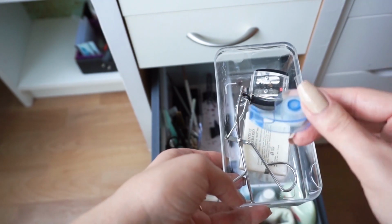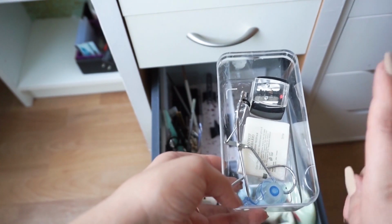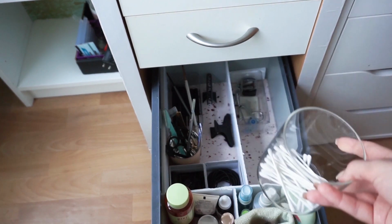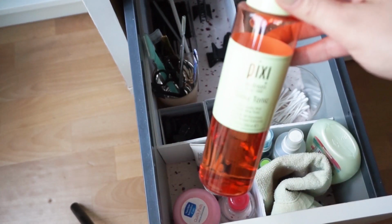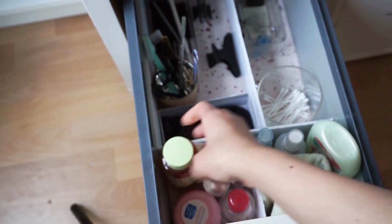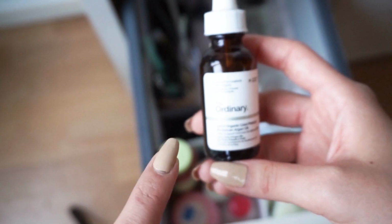And this is a small tape, which I use on my eyes sometimes if I want to do a very sharp line. And then I have Q-tips, very necessary. I use them especially to apply lash glue to my lashes. And here I have the Pixie Glow Tonic. I use it almost every time before I do my makeup to exfoliate. Sunscreen, important. This is The Ordinary Moroccan Argan Oil.